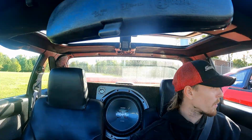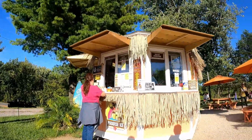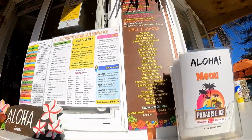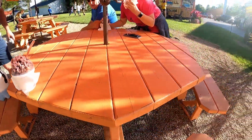This is the right way to park. One truck. Thank you.